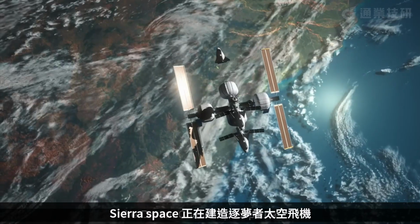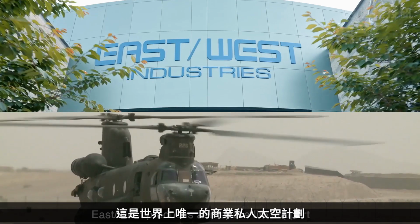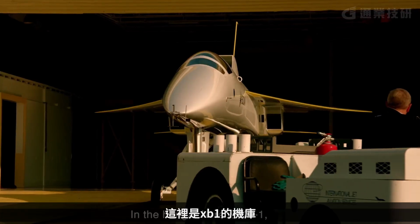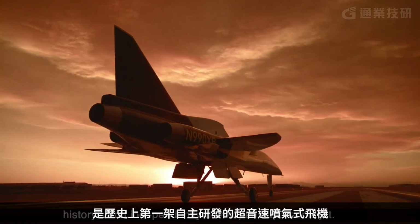Aerospace is building the Dream Chaser spaceplane, which is the world's only commercial private spaceplane. East West produces aerospace life support and ground support equipment on military contracts. In the hangar here is XB-1, history's first independently developed supersonic jet.